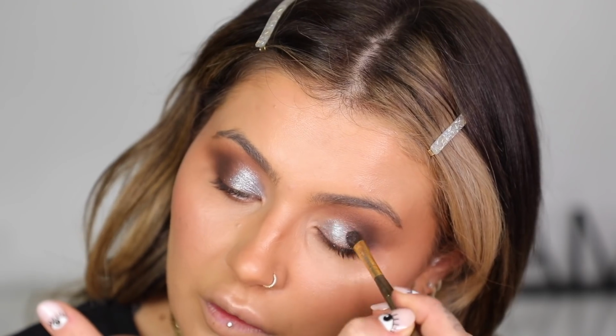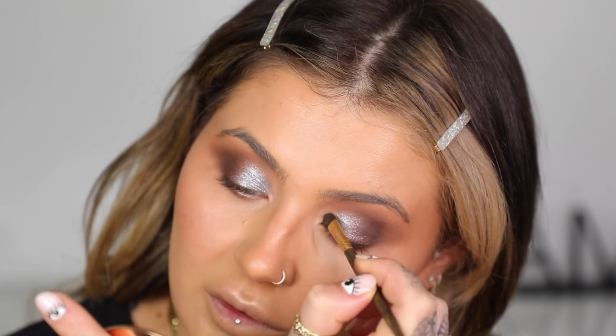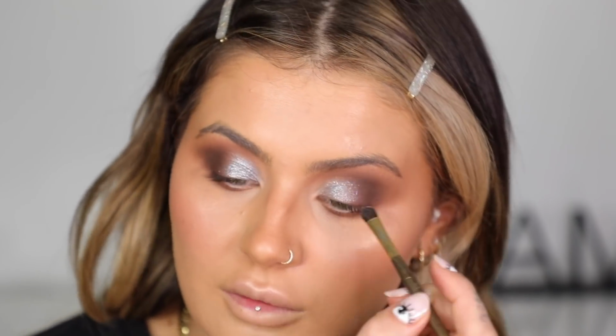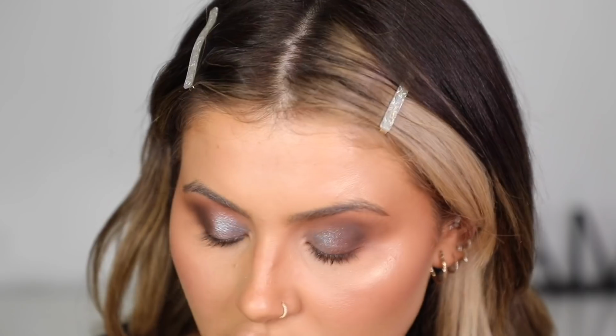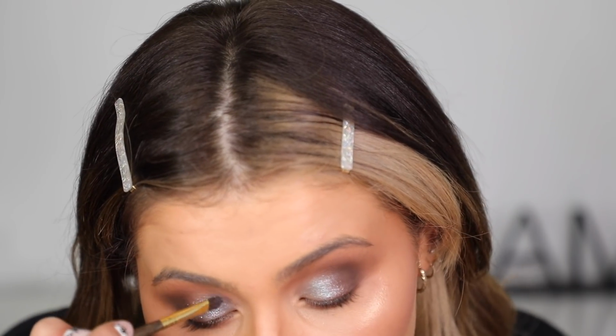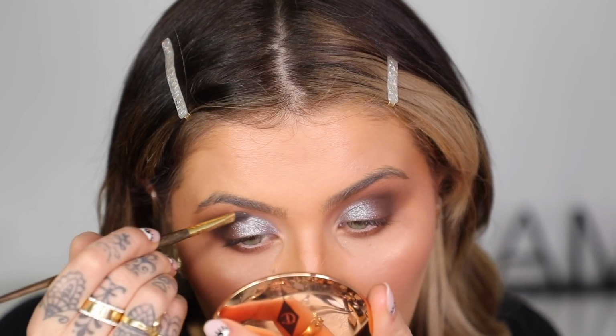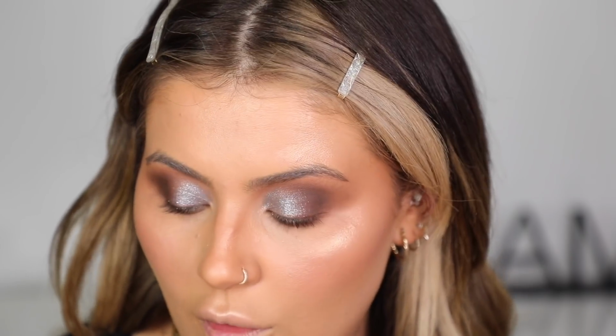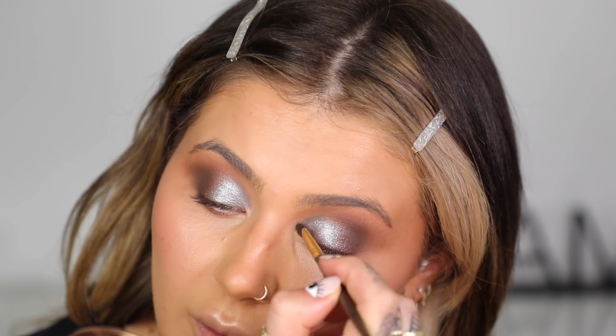And I'm just going on top with a little bit sprayed with All Nighter just for the intensity. They photograph really well. If you apply them right, they'll last all night as well. It just reminds me of proper disco diva makeup. I'm just bringing it up past the crease a little bit. It just adds a little bit more drama to the look when you bring it up past the crease, because when you look straight ahead, you've still got a little bit going on.